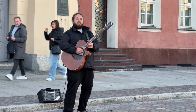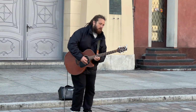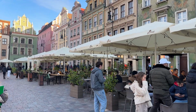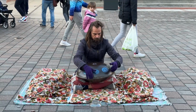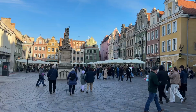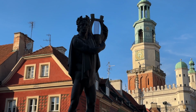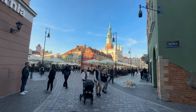As we made our way to our final stop for the day, we found ourselves walking through Poznan's Old Town Square once again, and the atmosphere was just electric. Every restaurant lining the square was buzzing with people enjoying food, drinks, and the warm evening air. Street performers were scattered throughout, playing everything from acoustic guitar to jazz, adding the perfect soundtrack to the moment. As the sun began to set, the golden light washed over the colorful facades of the buildings. It honestly felt magical. Sunset strolls in this part of the city are something else. It's one of those moments where you just want to slow down and take it all in.